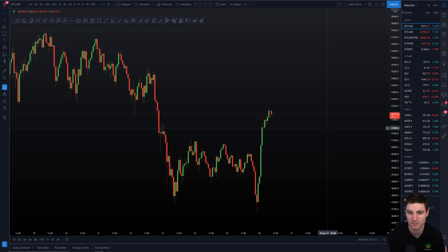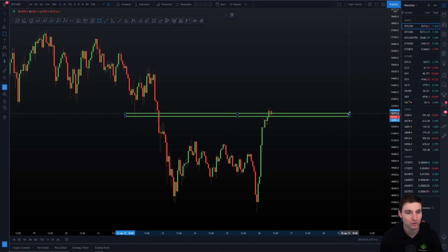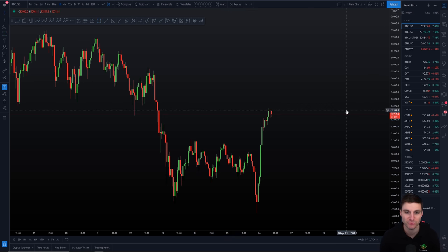This is the thing, though. There's no way I would long here. I would just never long. Because you have to think, if you're longing here, you're literally longing into the first SR flip, which is 53K. Although, I personally would like to see another move to the upside here. I wouldn't long here. I'd let somebody else do it.